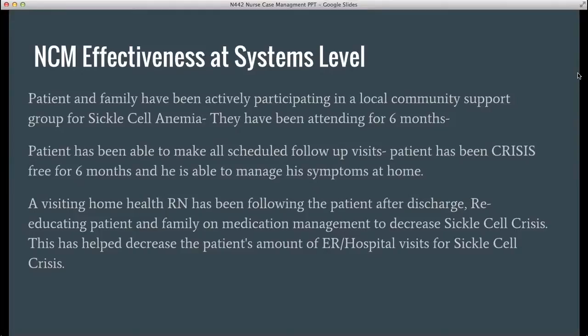By doing all three of these, the patient has been able to build confidence in his understanding of sickle cell, which has allowed him to live a better, happier, healthier life.